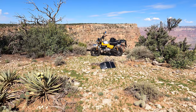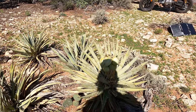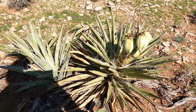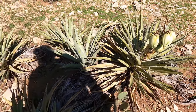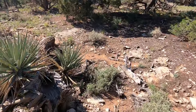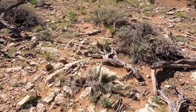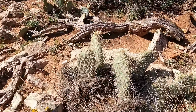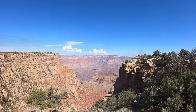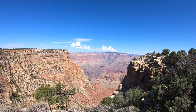Good morning, Honda Monkey. Look at these yucca seeds here. That's pretty cool. Beautiful specimen. Very cool. I noticed the cactus here, the little prickly pear. The prickly pear have much smaller spines than the ones that I have out on my land. They have a lot of them, but they're thin, they're small. So quite interesting. Goodbye, Grand Canyon. Thank you for being such a wonderful host.